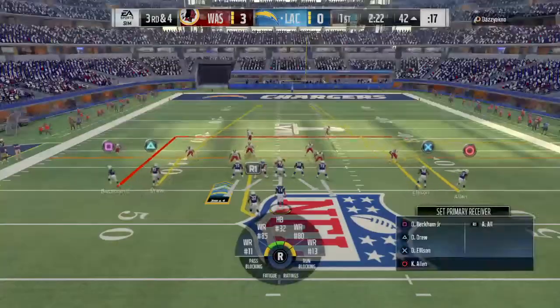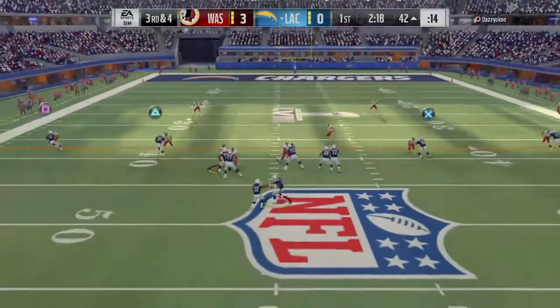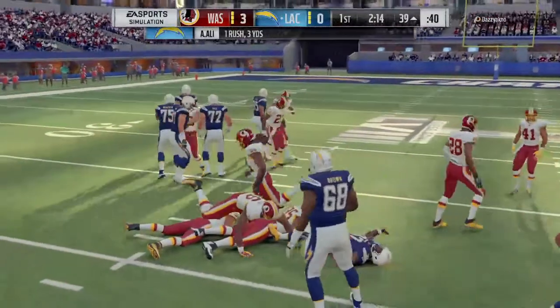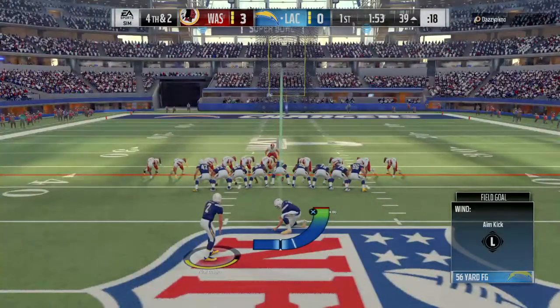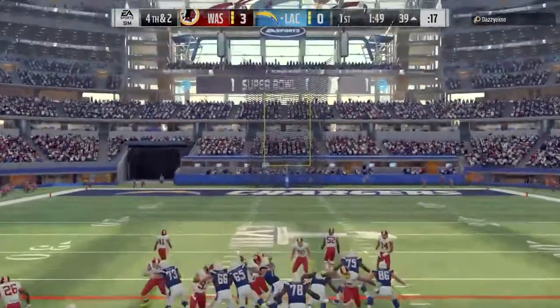This is 3rd and 4. They'll run it now out of the gun. And he'll take it inside the 40 to the 39-yard line. Call it a gain of 3, and it'll bring up 4th down. Now, that was a big-time play by the defense. They as well knew where the first down line was, and they didn't let them get anywhere near it.